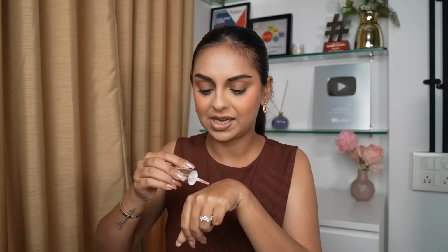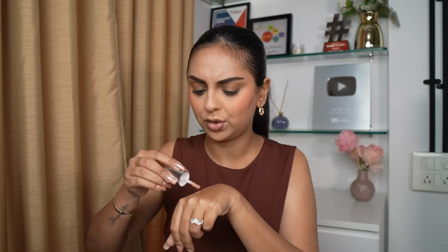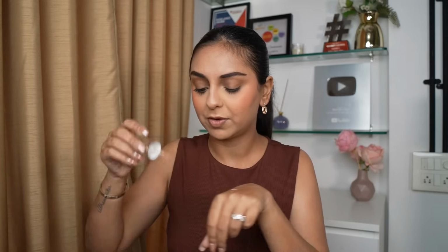The hack that we're trying is basically a little snippet from Hailey Bieber's makeup routine, and I feel like it's just really interesting and worth giving a shot. I have Boy Tears from Hindash over here. This is a use-any-way-you-want kind of highlighter. I've used this multiple times for the inner corners of my eye, and I love the way it sits there.